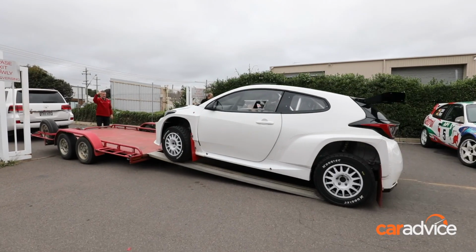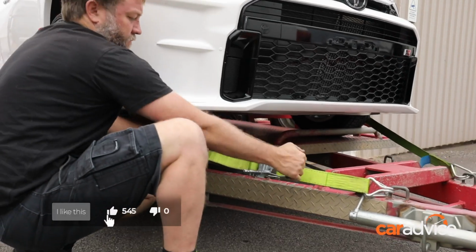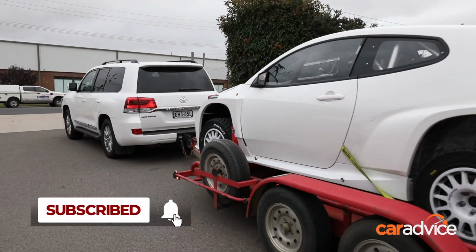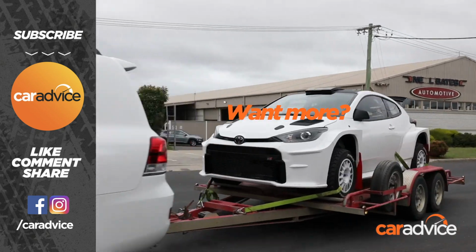The new GR Yaris AP4 rally car was meant to make its debut at the Netia National Capital Rally in March. However, given the torrential downpour that's recently hit the east coast of Australia, the event has been postponed until the 9th to 11th of April. Make sure you check it out to see the GR Yaris in full flight.